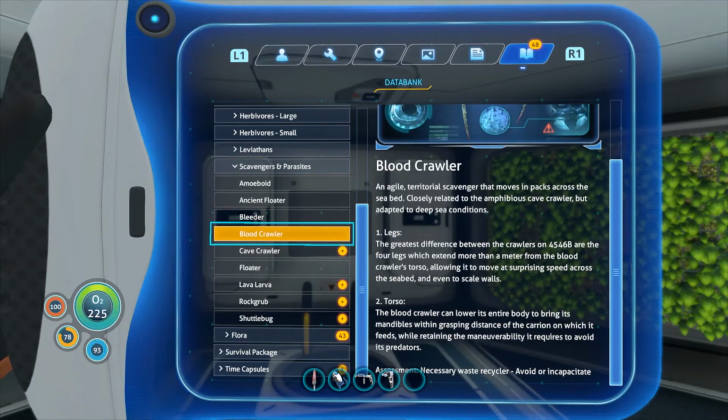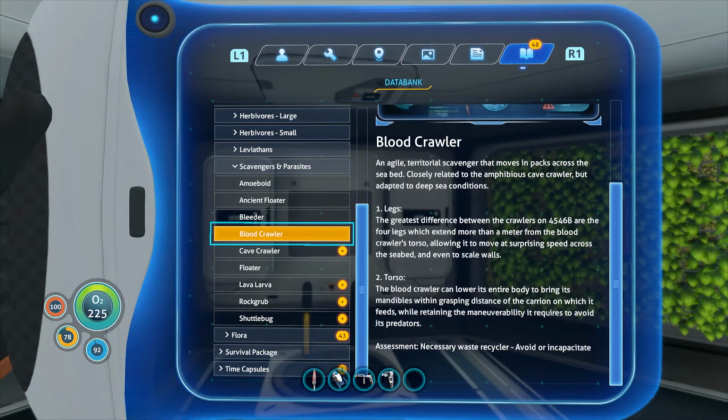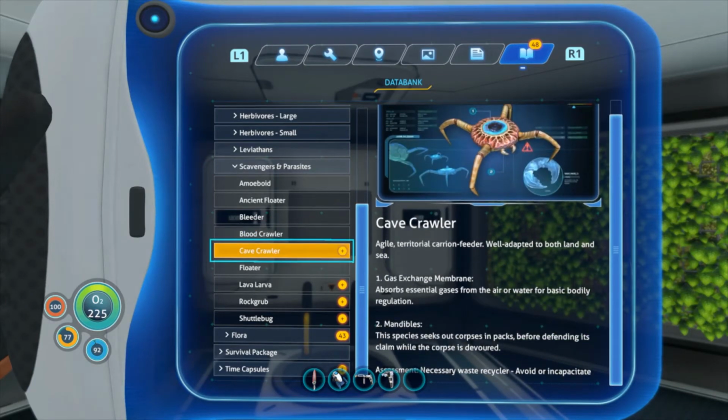2. Torso. The blood crawler can lower its entire body to bring its mandibles within grasping distance of the carrion on which it feeds, while retaining the maneuverability it requires to avoid its predators. Assessment: necessary waste recycler. Wait, what? Avoid or ink. Oh, okay. I was a little lost for a second there.